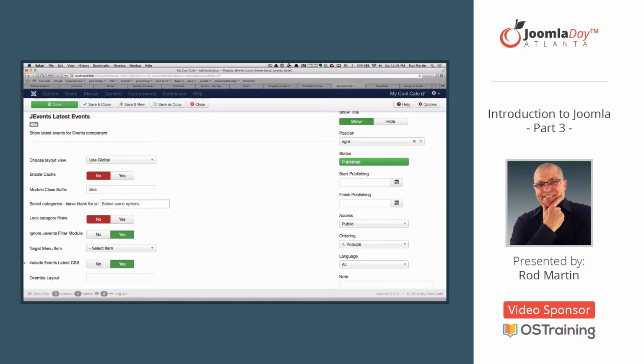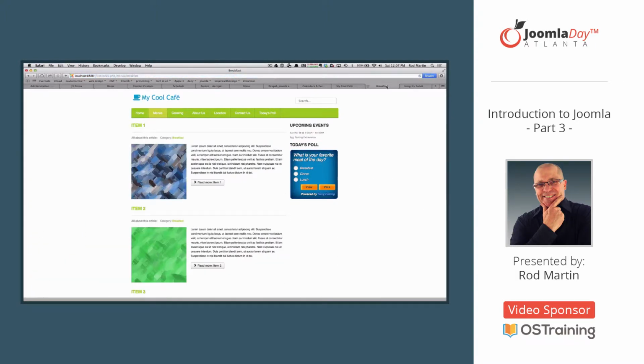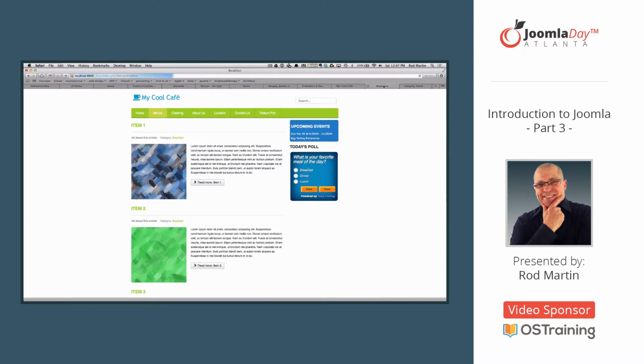So if I take the word blue out of there, click Save, hit refresh, you'll see that that is now completely different. I can have as many module class suffixes in there as I want. I can put background images, I can change the H3 tags and make them do anything I want. I can even make them Comic Sans Serif. Again, just by adding that class in. So templates in Joomla are really, really flexible. And now that's blue again. I can define that color, that style to be anything I want in the CSS files.